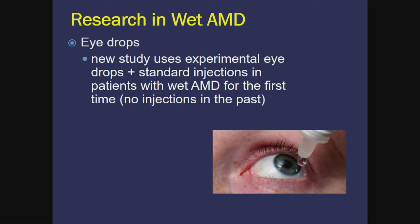What about wet macular degeneration? How can we improve on what Justin was describing? We know we need some improvement because, number one, it's a very frequent treatment. So all of those of you who are getting it know that it's a burden to come in so often and get these injections. And we'd like to do better. We'd like to give patients longer time between their treatment, and we'd like to get even better vision.